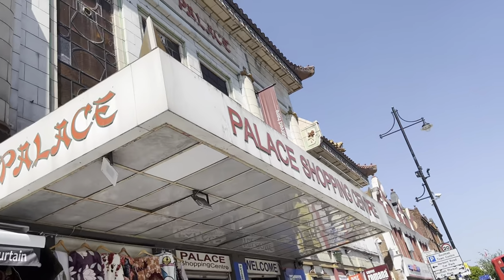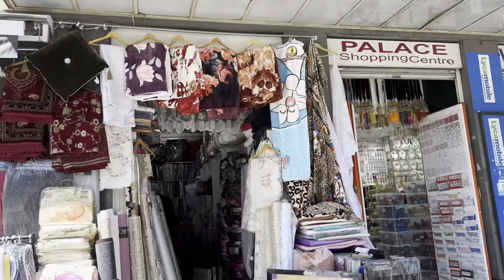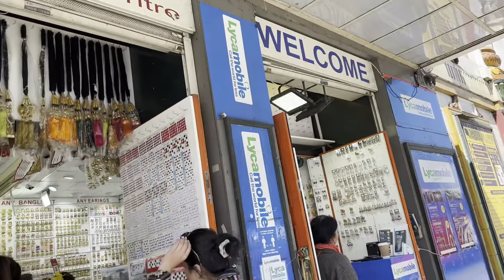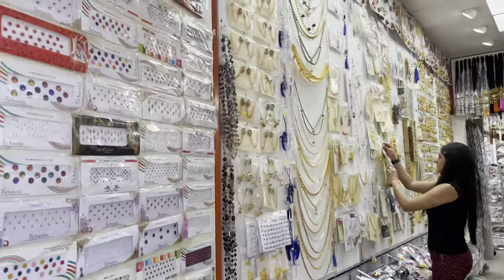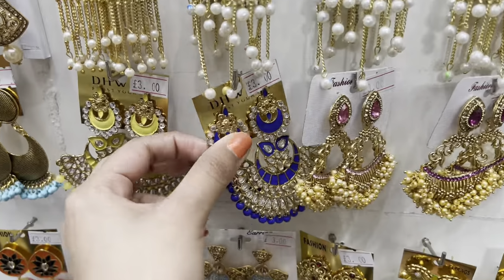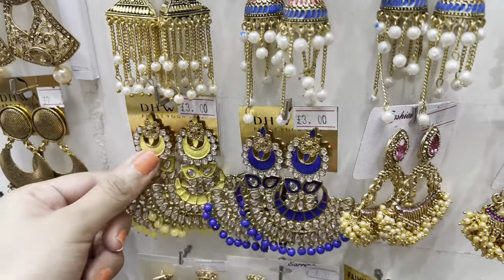So we are going to Palace Shopping Center now. This seems like a very hidden treasure. Oh my god, look at it. Amazing chaniya cholis and all. This is £3. Guys, this is just £3.